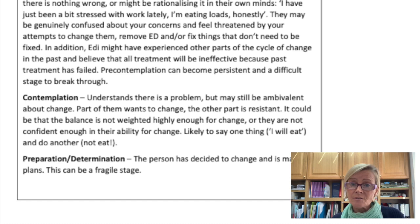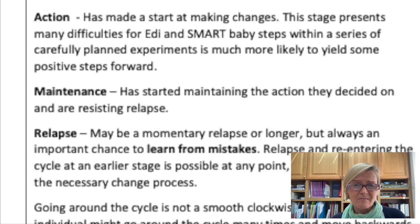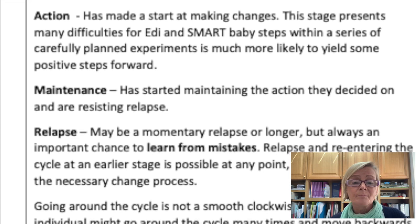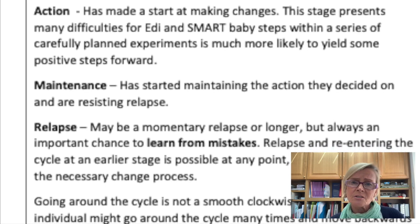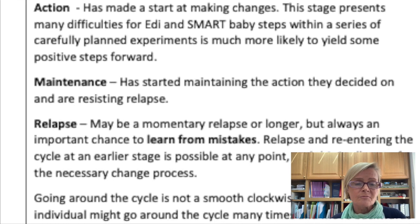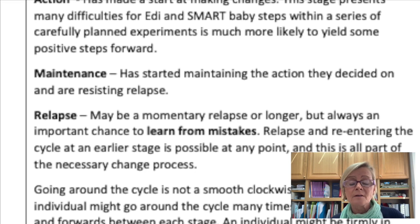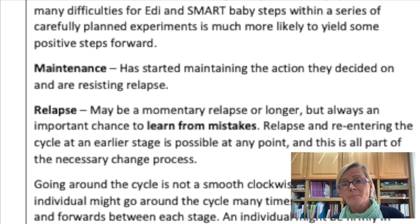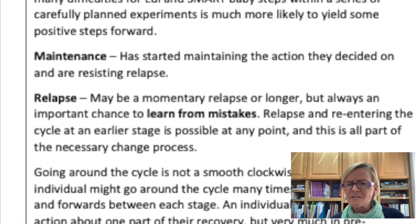Then in action, obviously the sufferer is making those changes. And again, some changes will work out really well, some changes won't work out so well. So lots of empathy and compassion from the carers at the challenge of making those changes is really useful for sufferers. Maintenance we've already talked about, so they're maintaining the action, they're resisting relapse, and at this stage it can be really good to do relapse contingency plans.